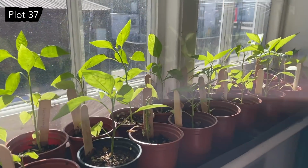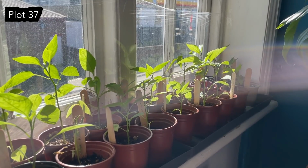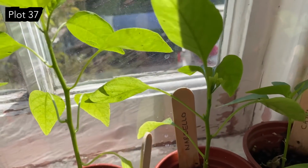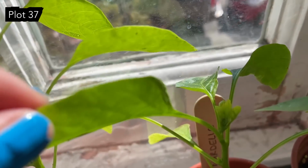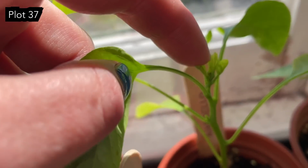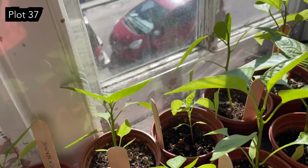We have had a couple of casualties. I've been pinching out the tops of these as they get tall, so not all of these have been done, but this one has. You can see it's just starting to make extra shoots. This one I'm going to do today. That needs to come out. But yeah, I'm just working my way through them slowly.